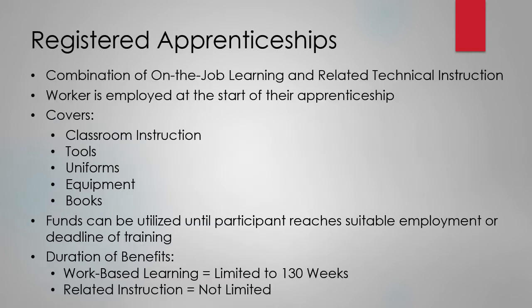Registered Apprenticeships is a program of the United States Department of Labor that connects job seekers looking to learn new skills with employers looking for qualified workers. The TAA program funds 100% of training for up to 130 weeks and covers the following: classroom instruction, tools, uniforms, equipment, and books that are required of the apprenticeship.